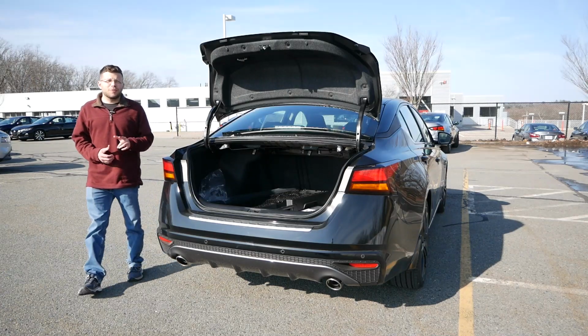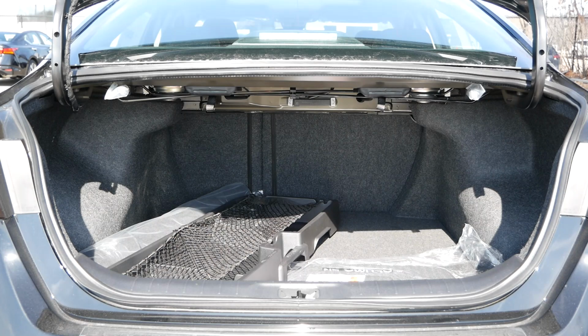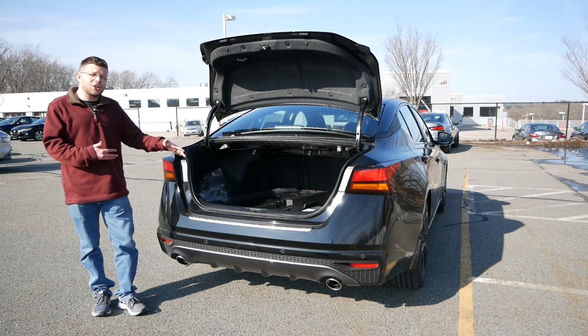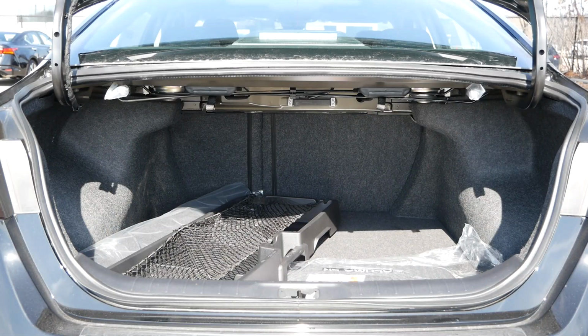Now, coming around to the back, you're going to receive right around 15.4 cubic feet of rear cargo space, which is on par with a lot of sedans of this size and in its segment. Best of all, I was able to fit all my camera gear and then some. If I wanted to go to the grocery store after, I'd be able to do all my shopping and not even need to lower the second row seats, which is great to see. I do think that you'll be able to fit probably 2 to 3, possibly a 4th bag of luggage if you are going on a road trip with the family.